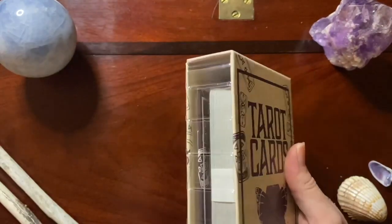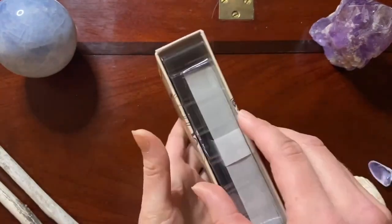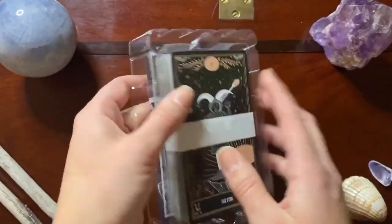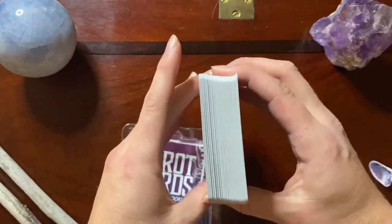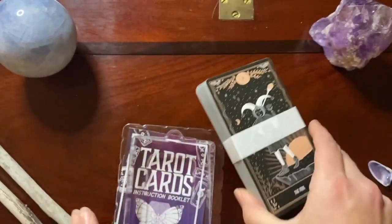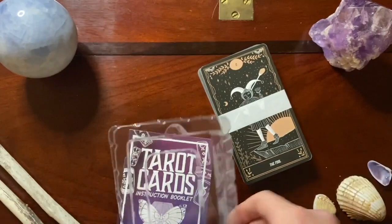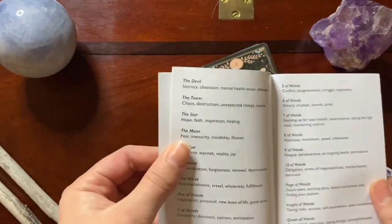So let's take a look. So, nice little insert. This is kind of cute. Okay, I can get on board with this. And then inside, okay, we have the deck. It just appears to be a nice 78 card deck. I always check before I open it, make sure that it's not damaged, not like this is going back. This is probably the most inexpensive pack I have ever bought. I don't know if you saw it on the back, but it was $7.99, and that's Canadian dollars. So, very exciting.